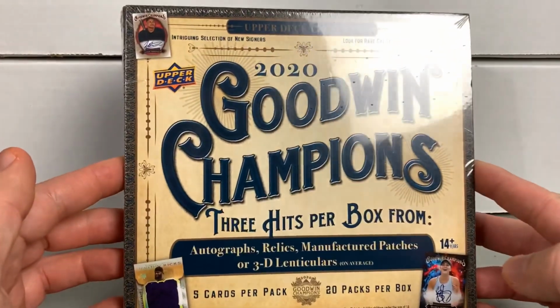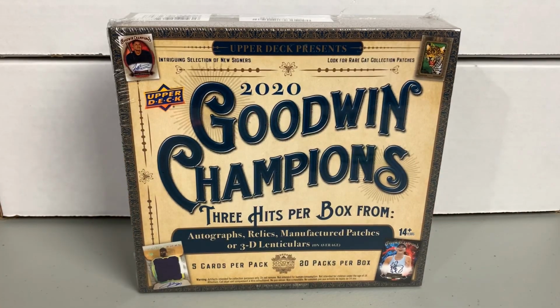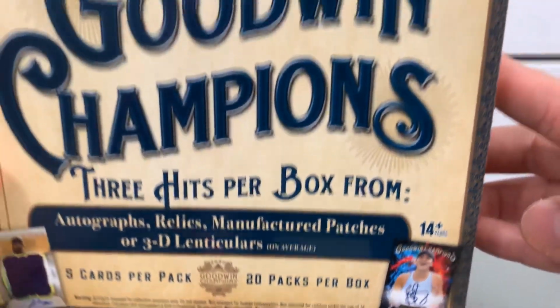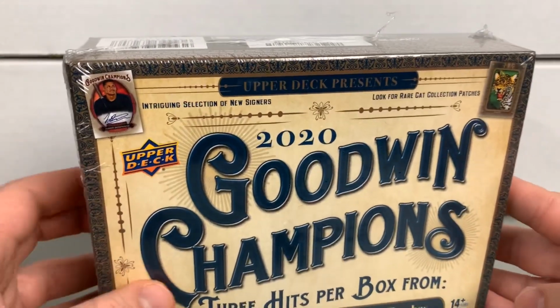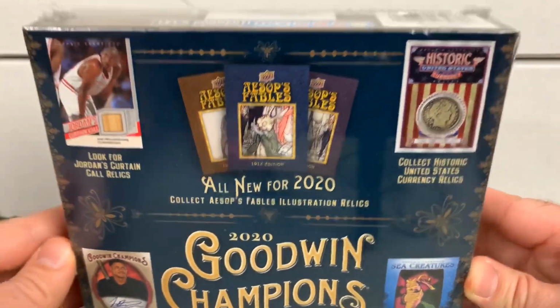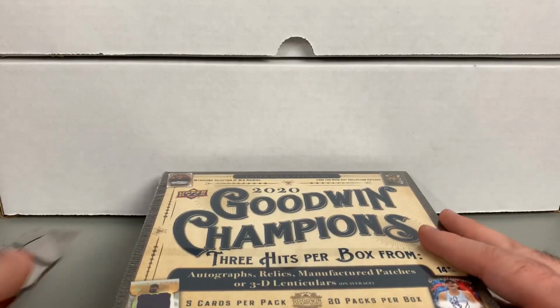Figure it'll be fun. Goodwin Champions has some interesting stuff in here. Kind of a mix of different sports, lesser known sports. Then you have some big players. Definitely some cool stuff you can get. Obviously, I'm sure it's pretty tough, but you see some of the awesome stuff. Rare cat collection patches. Different signatures. I know I glanced at the checklist. I saw there's horizontal cards and vertical cards and Aesop's Fables. So we'll see how we do with this box of Goodwin Champions.